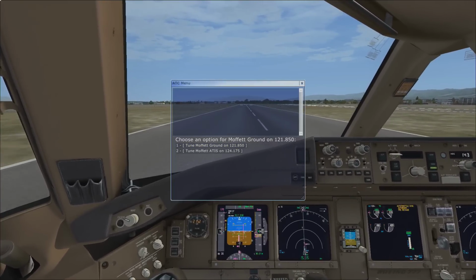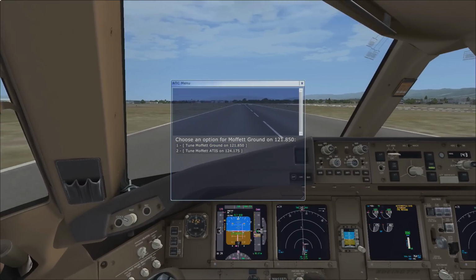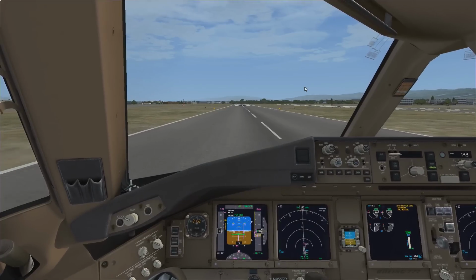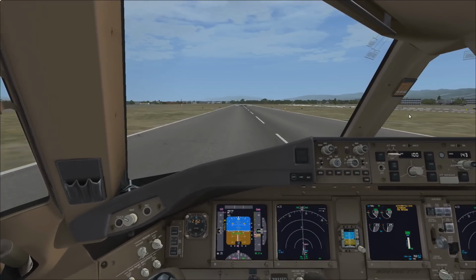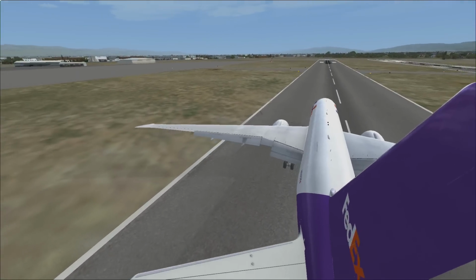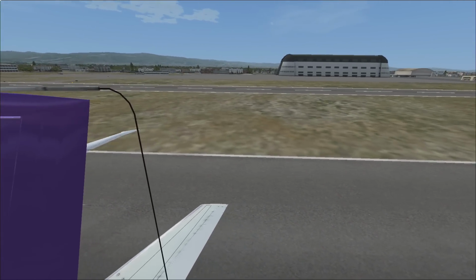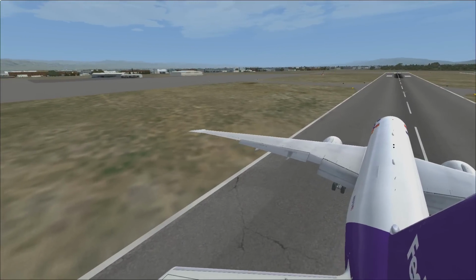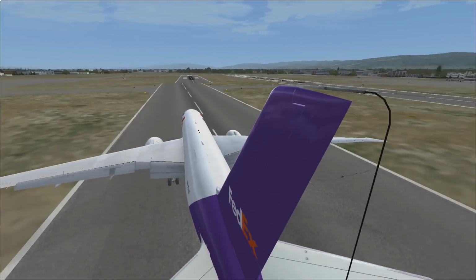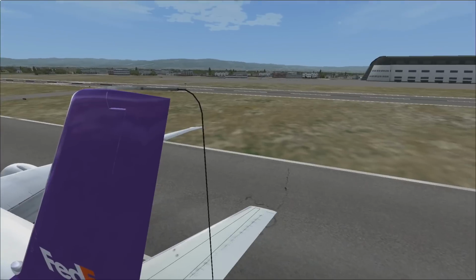Let's see if I can not screw this one up. Oh, come on, what? So we can't tune into the ground? Well, that's messed up. Alright, let's look outside real quick. Kinda looks like we should go over to the right. I don't think it really matters. I mean, it's an Air Force base, I guess. Never understood this black... I don't know what that is, really.